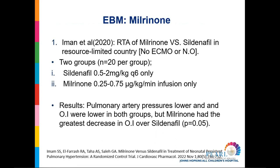There were two groups, again, small study, unfortunately, but there was a group using sildenafil at that dose or using milrinone at that dose. And what it showed was the pulmonary artery pressures were lower, and also the oxygen index was lower in both groups, but the milrinone had the greatest decrease in oxygen index, okay, versus just using sildenafil, okay?